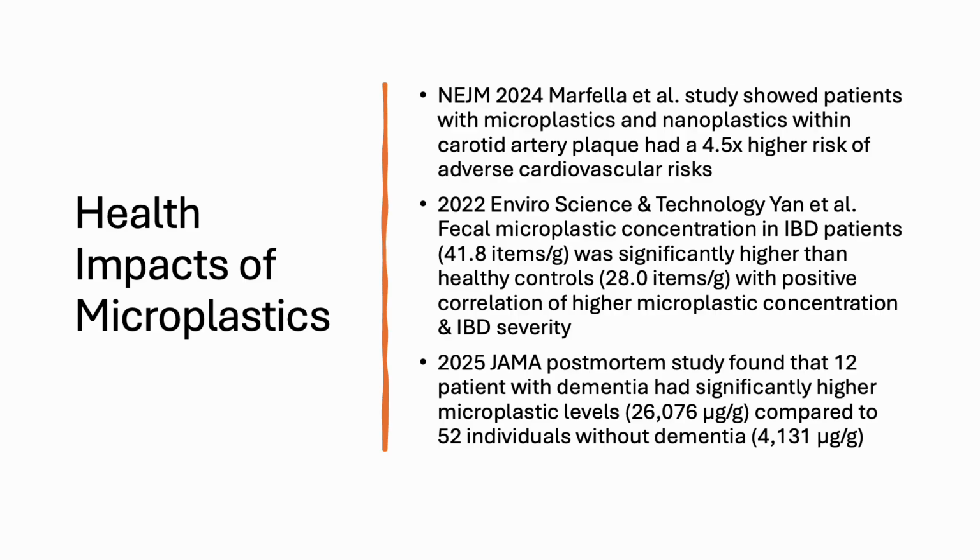However, it is important to note that while these associations are alarming, ongoing studies will need to be performed to fully establish causation and determine the exact absolute risks for these GI and neurological conditions.